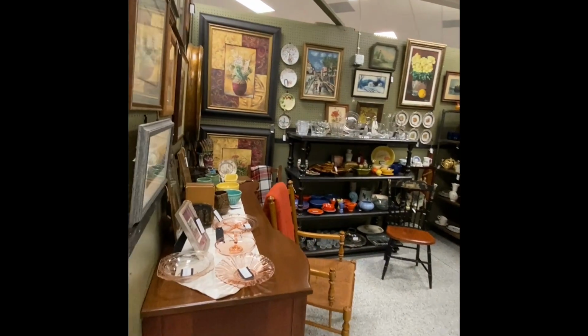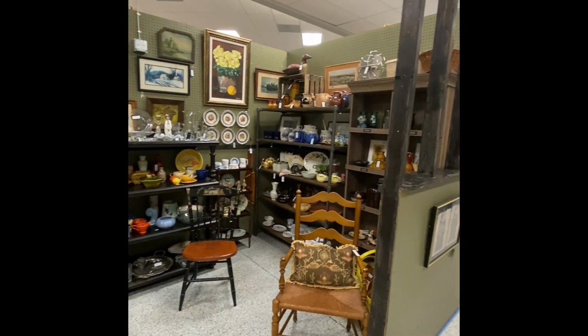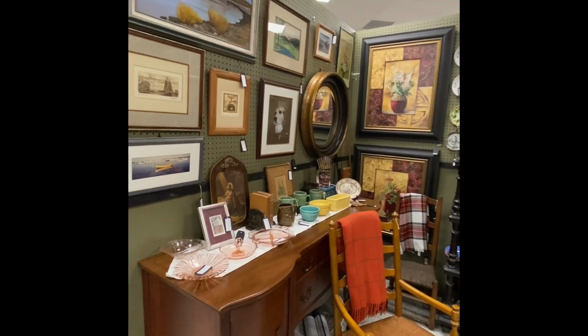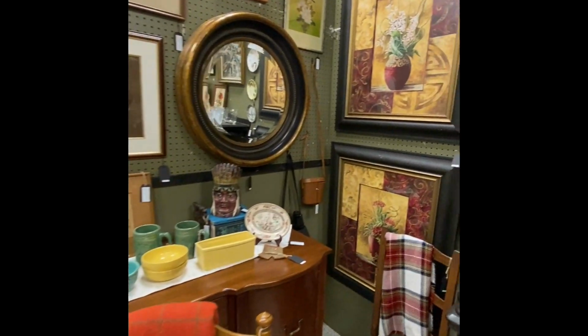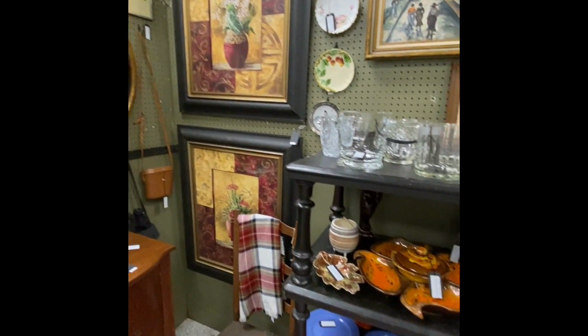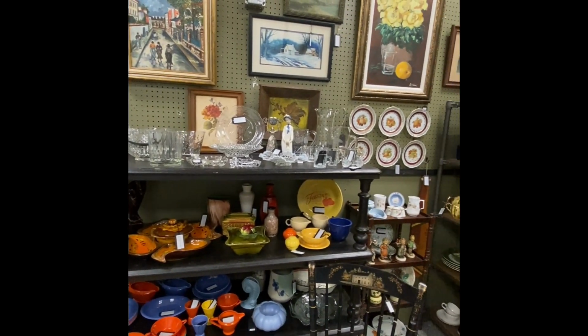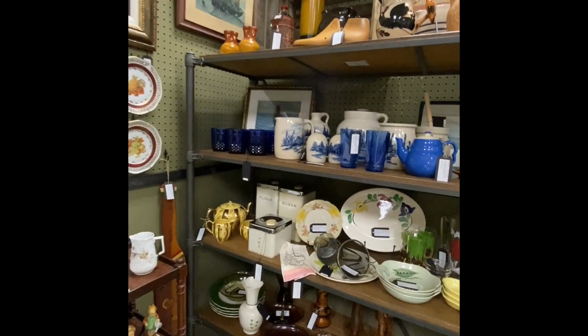This is a new vendor. I don't know the name of the vendor yet, but I just love the colors here. Oh my goodness, it's just warm and welcoming. I wanted to walk right in and check out what they had for sale. I loved all of the artwork, glassware, just the way she kind of framed the wall with all of her art. I loved it. I love the colors.